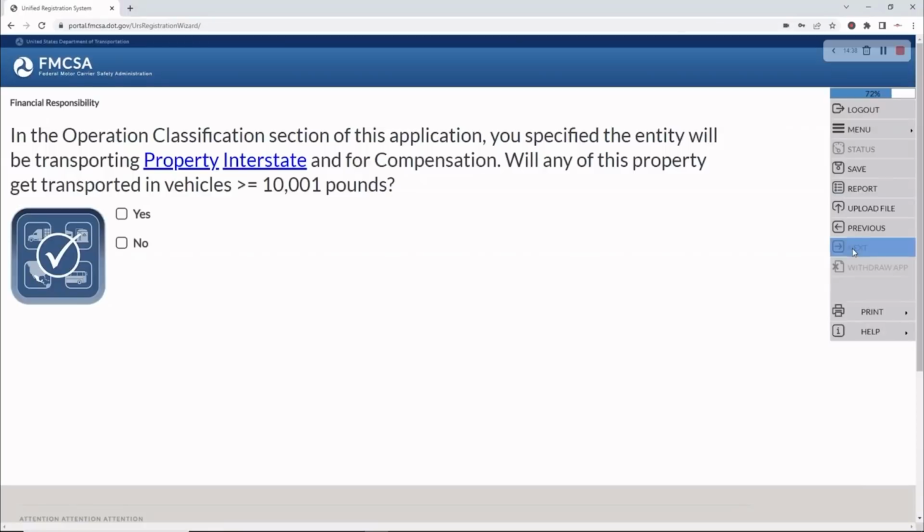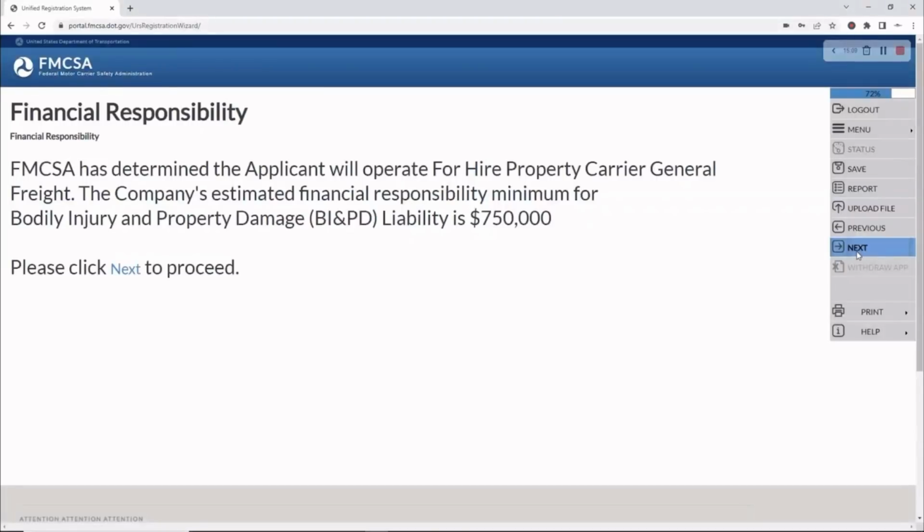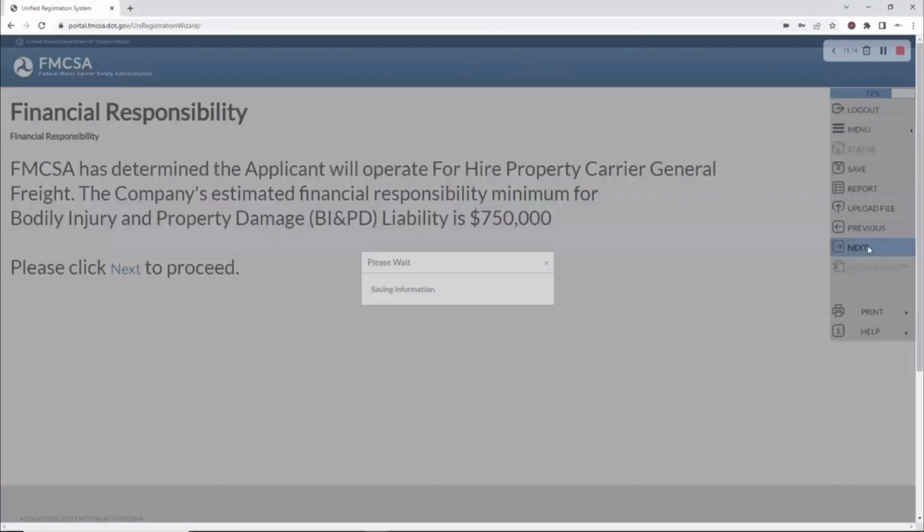And on to the financial responsibility. So most vehicles, just like the semi-truck that I am applying with, is over 10,001 pounds. This is going to make my BIPD 750,000. If I was, for any reason, operating a vehicle that was below 10,001 pounds, that insurance would drop down to 300,000. So I'm going to click yes. And it shows you the BIPD here, 750,000.